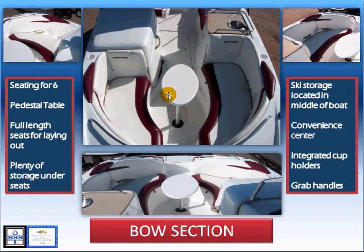Alright, let's take a look at the bow section. I love this shot here. This is basically standing on the front of the boat, looking back. You've got your convenience center here. Here was your storage for your skis. We've got this removable table here with the posts, and you've got 2 big lounger sections. This is actually good enough seating for 6, or you can fully lay out on these chairs and catch some sun. But you've got your pedestal table. Lots of storage underneath these.